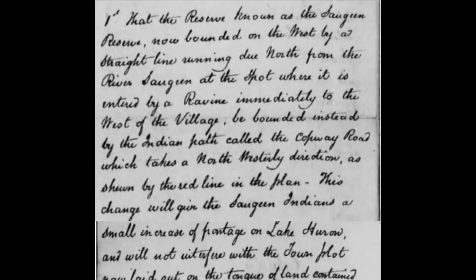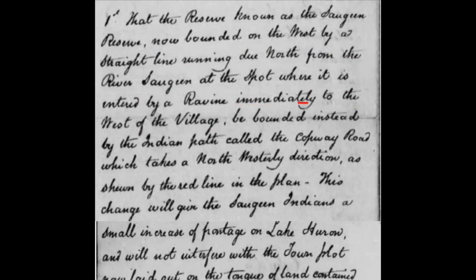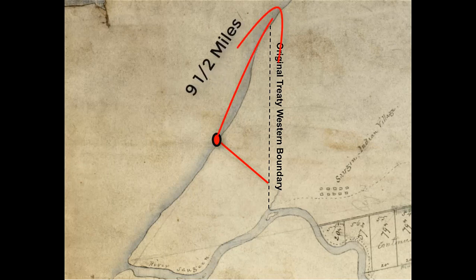The second misinterpretation. The September 1855 Copway Road Amendment clearly states that the western boundary is no longer to be bounded to Lake Huron as described in the original treaty instructions, but instead, the western boundary is to be bounded to Lake Huron at Copway Road. This is a very significant change, since it establishes Copway Road as the new starting point for the 9.5 mile shoreline measurement.